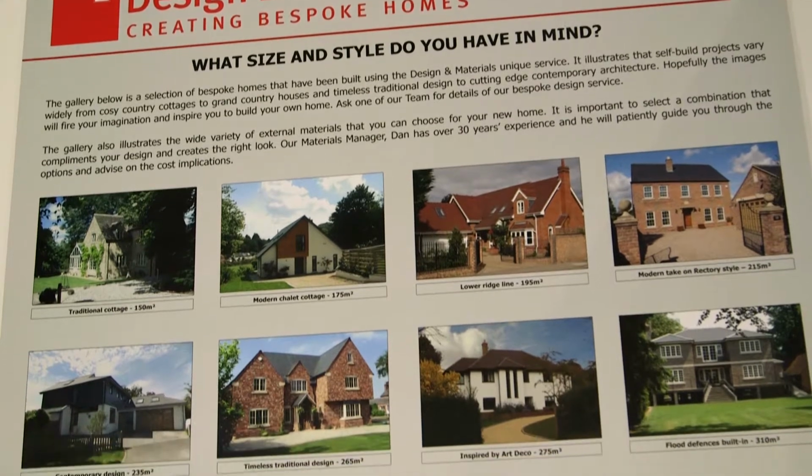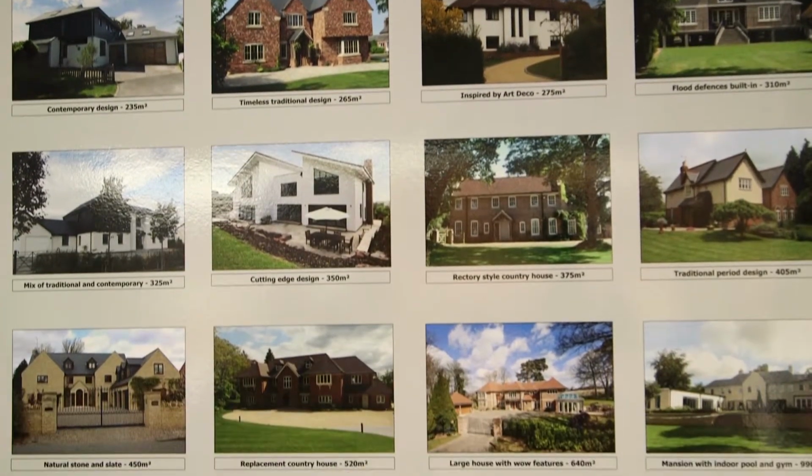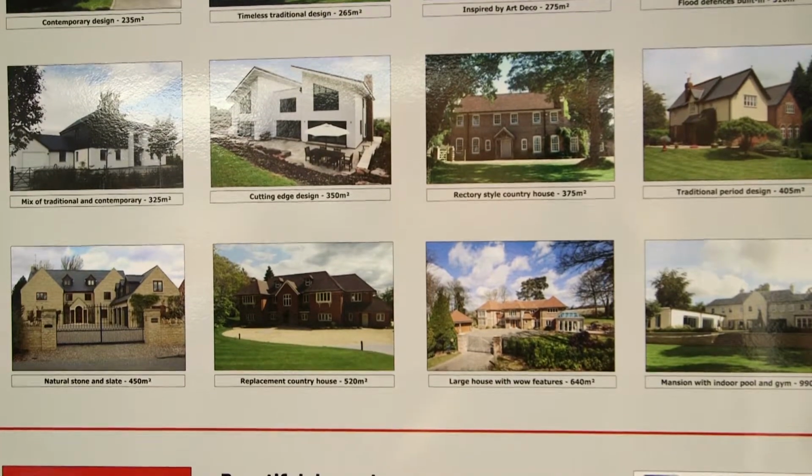We tend to deal with properties from about 150 square metres upwards, and we work on single units up to probably 10 or so units, depending on the scale. The majority of them tend to be 1, 2 or 3 units at a time on a particular site.